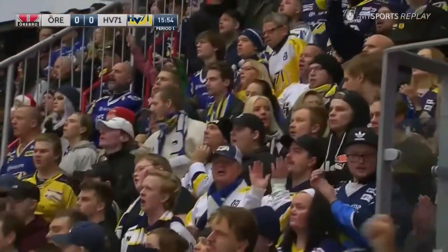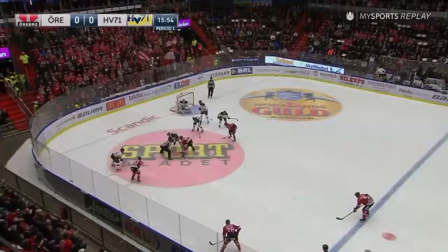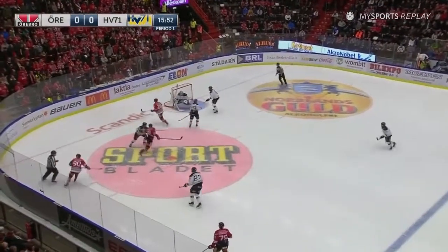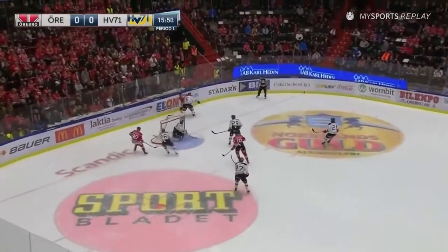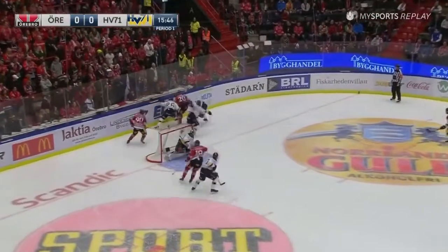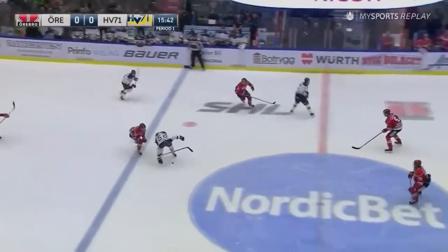Pretty good contingent of HV71 fans here today for this game in Örebro. Back to the line. Elstrom lets the shot go. Hits a body up front, deflects back behind the net. Coming away with it now is Marcus Weinstock. Weinstock along the inboards. Can't track that one down as Edgel plays this one up to his own half boards and now gets it back.